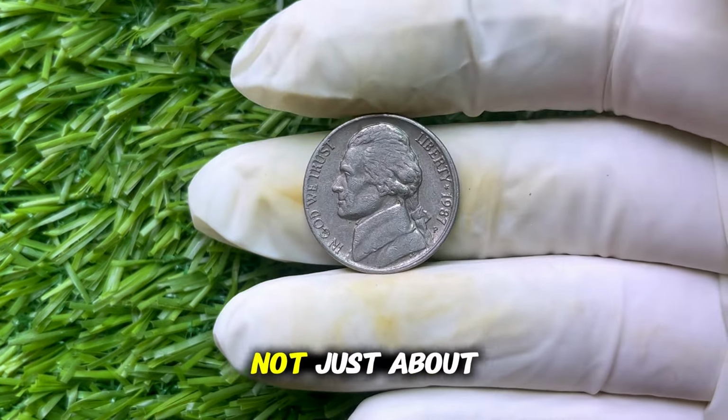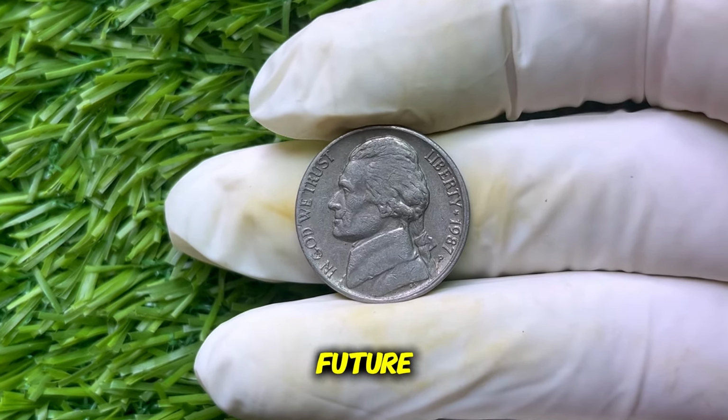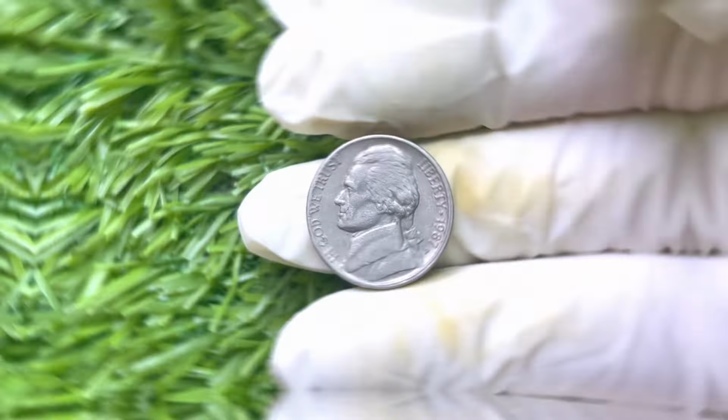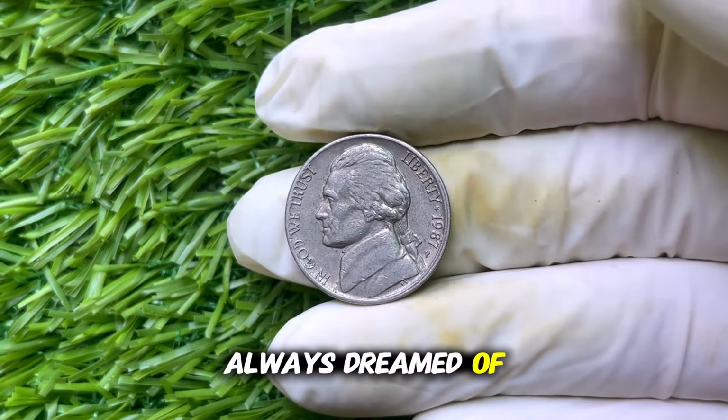And remember, it's not just about the money. It's about taking that first step toward a brighter future. Who knows? That old jar of coins could be the key to unlocking the life you've always dreamed of.